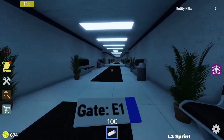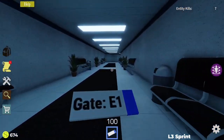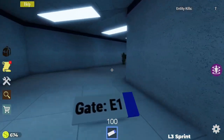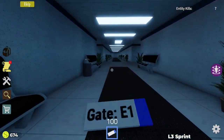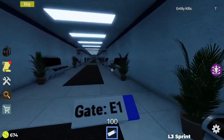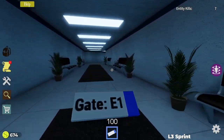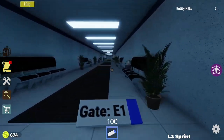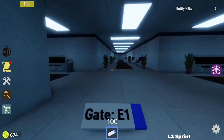I'm actually getting very confused, to be honest. So hopefully I'm going the right way. We're going to go around this way. It doesn't say any numbers or anything of what gate this is. So I'm going to come down and check to see what gate this is. Nope, I think that said D. If I saw that properly. If not, if it's E, then I'm just very blind. So we are going to go down this one and hopefully go down the right hallway.